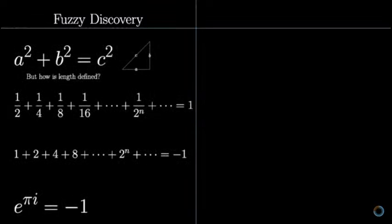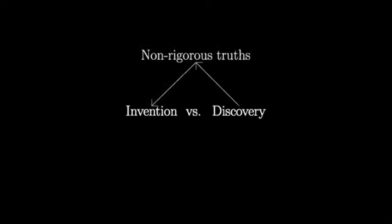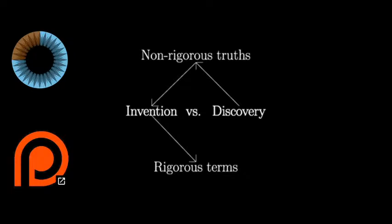First, nature hands you something that's ill-defined or even nonsensical. Then you define new concepts that make this fuzzy discovery make sense, and these new concepts tend to yield genuinely useful math and broaden your mind about traditional notions. So, in answer to the age-old question of whether math is invention or discovery, my personal belief is that discovery of non-rigorous truths is what leads us to the construction of rigorous terms that are useful, opening the door for more fuzzy discoveries, continuing the cycle.